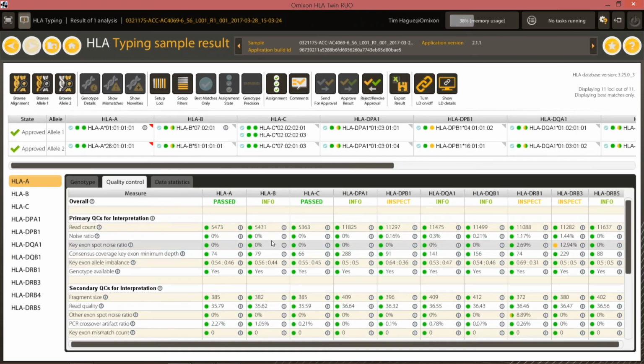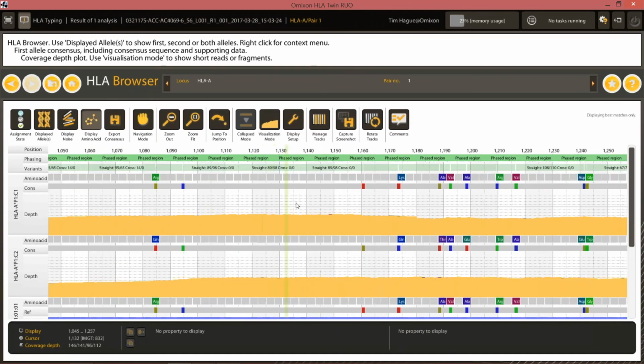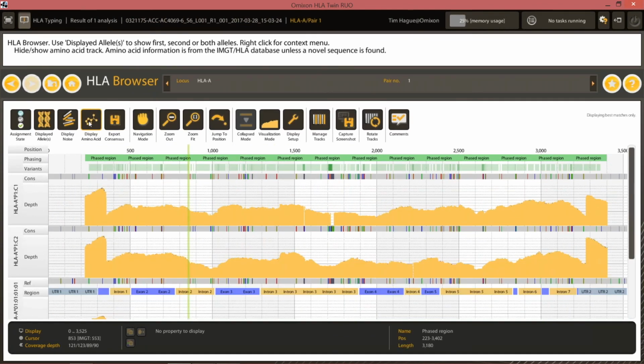So most of the rest of the changes that we've made are in the genome browser, so the HLA browser. If I jump in and have a look at that, we should be able to show you some of the new features in here. So I shall just zoom all the way out so we can see what's going on. In fact, I shall just hide 1 or 2 of these away. There we go.